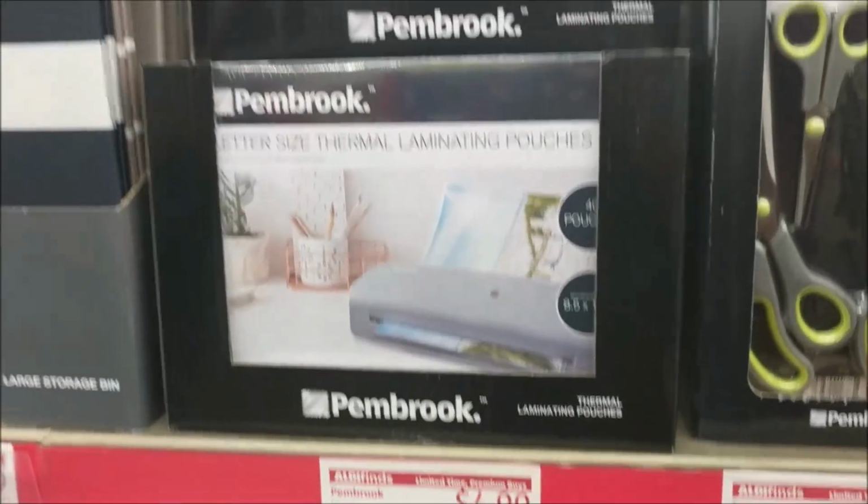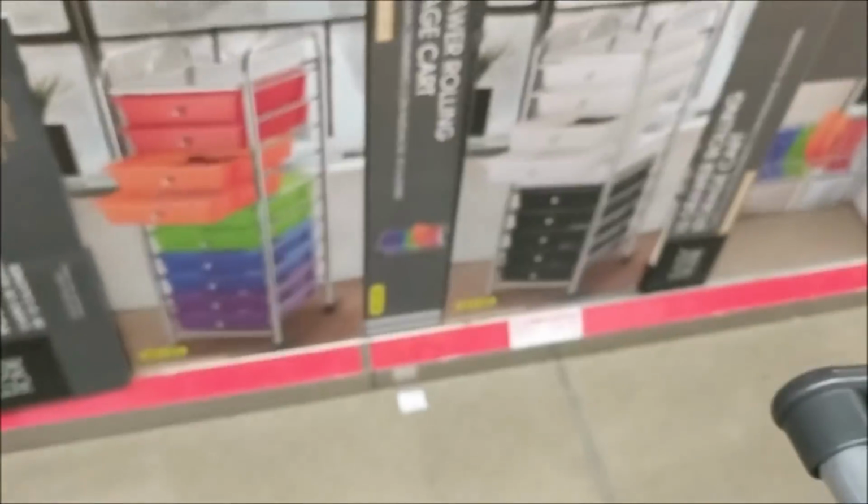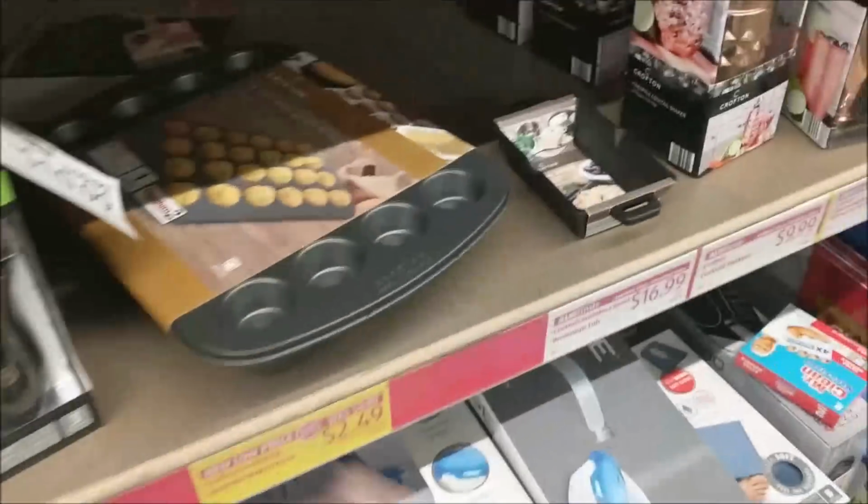I love this aisle. I need to stay out of it though. I'm obsessed with laminating pouches. Anyone else out there like me? And organizational stuff. Oh my goodness. They've got some good organizational stuff. Can we just take a pause of all the fun items in this section?